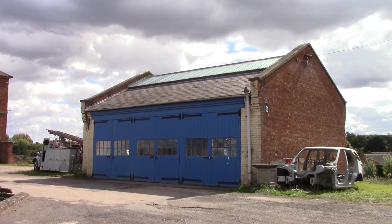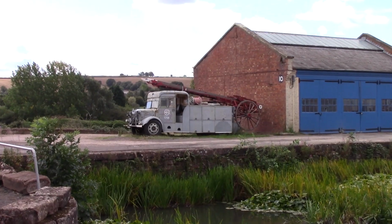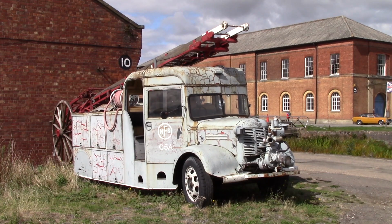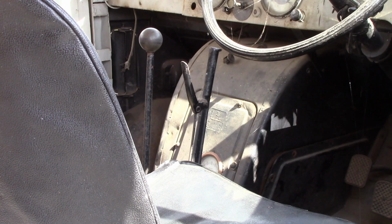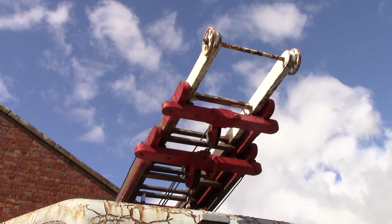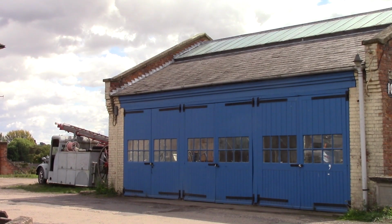Fire was always a serious concern, so the depot had its own fire brigade right from the outset, until 1964 when it was disbanded. It was hoped that a museum would be established here to house the National Fire Service's collection, and whilst exhibits were stored here for a period, nothing came of it.